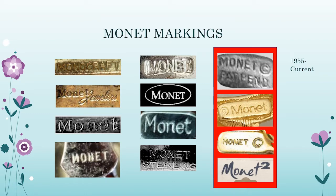You'll see the copyright on the left, you'll see it on the right, you'll see it with small letters, you'll see it with big letters. So there's a wide variety out there, and there's more than what I have on the screen. Then the bottom one is the more recent, the more current style, is the cursive or italic one. That's what you'll see most of now.